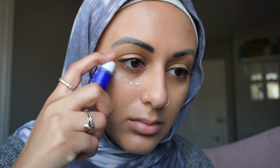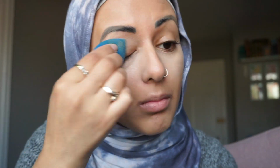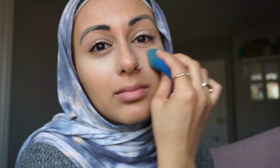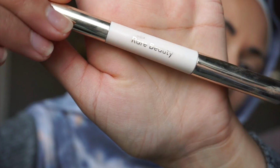Then I'm going in with my light concealer, and I'm actually going to mix Shadowsense in the shade Whisper Pink. And the reason why I do this is you can see how bright it makes my under eyes. It just acts like a highlighter, I guess you could say, concealing and highlighting in one.